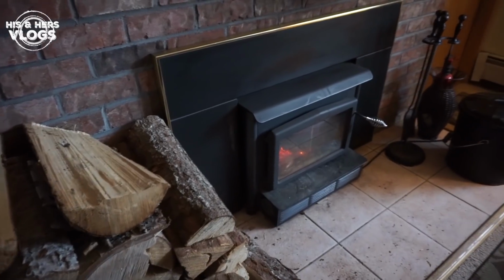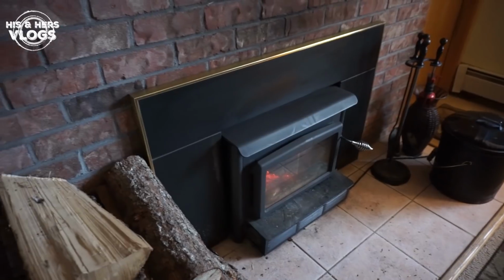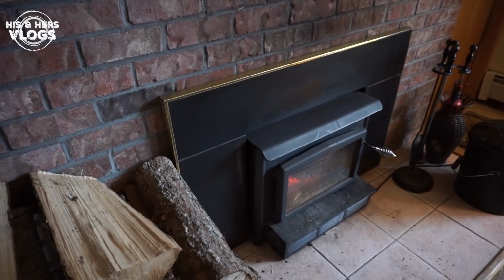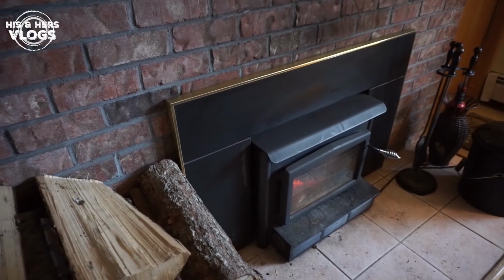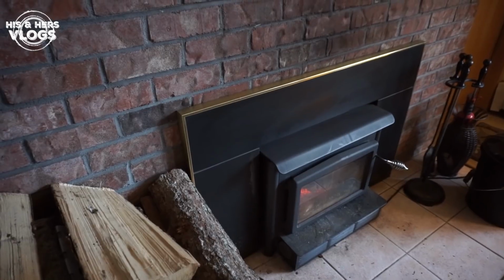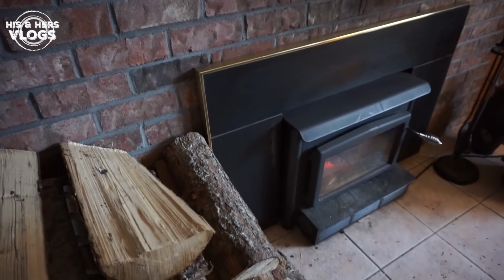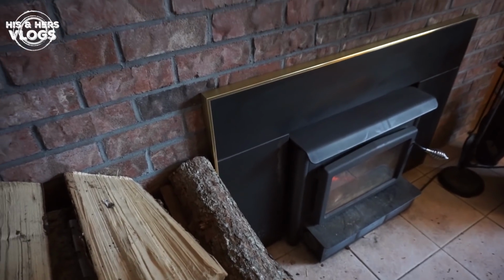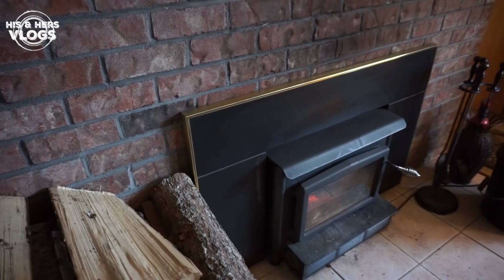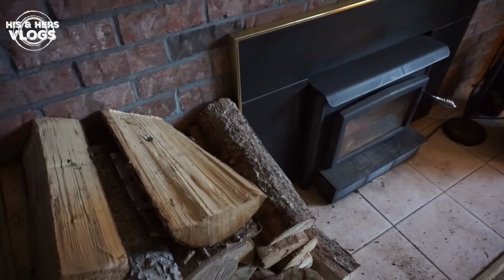It's an Osborne, and it came with the house, but these are called inserts because they get inserted into the fireplace. They're good and bad. Good is there's forced air, but bad is that it requires electricity. So if you ever have an apocalyptic grade power outage, this is not the best type of stove that you want because really only that surface area is exposed. But don't worry, down in the basement we have a full-blown traditional wood stove.